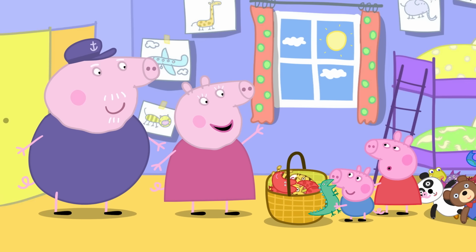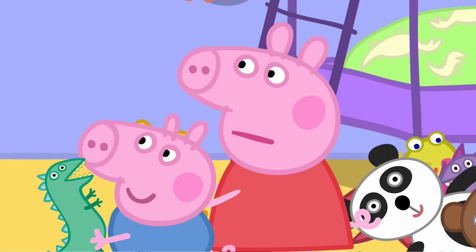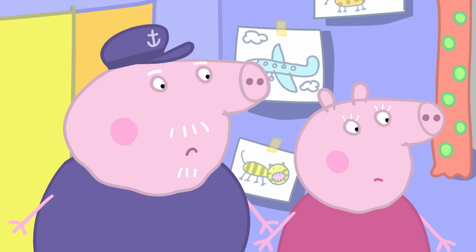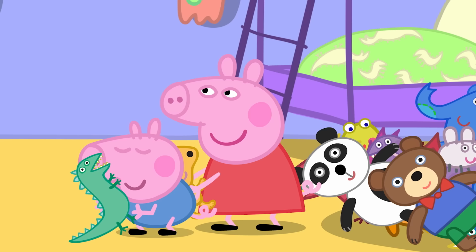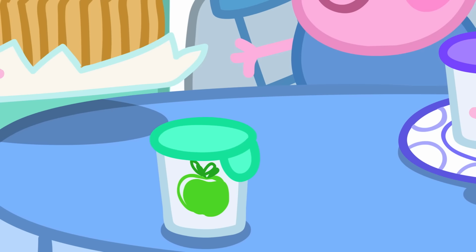What kind of food would you like to make for the picnic, Peppa? Oh, let's make spaghetti. I love spaghetti. Spaghetti is not very good picnic food. How about sandwiches? I love sandwiches too. What is your favourite kind of sandwich? Jam! Peppa, George and Granny Pig are making jam sandwiches.